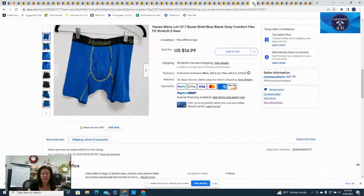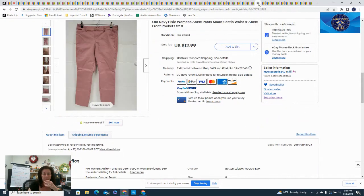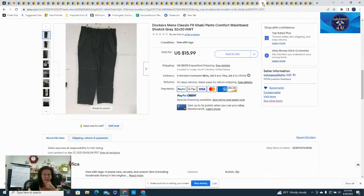Had a lot of 7 boxer briefs, Hanes, new without tags, $16.99 for the package of 7. Here was another pair of Old Navy ankle pants in mauve, $12.95 for these as well. I'm almost positive the same buyer bought these and the mustard, if I'm not mistaken. Here was another pair of Dockers, new with tags, men's 32-30. Got $15.99 plus $9.95 in shipping on those.